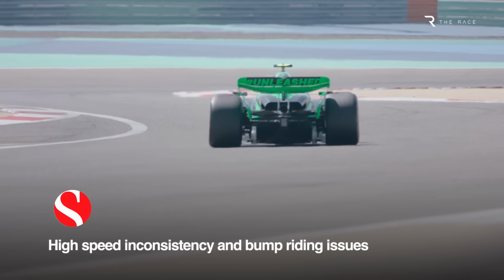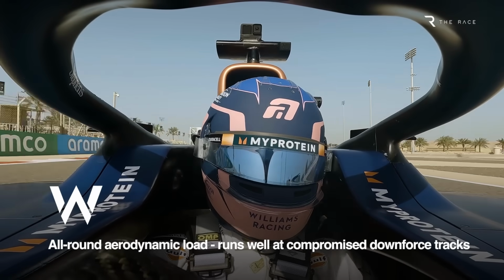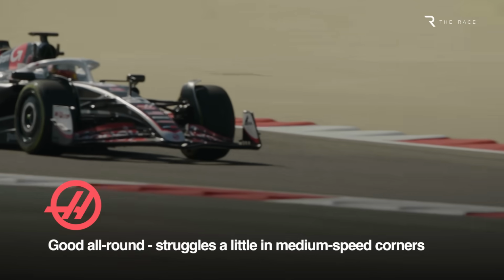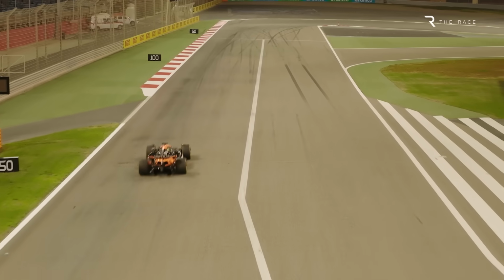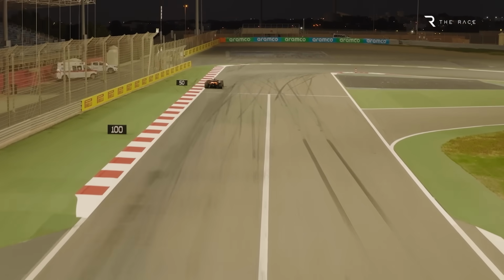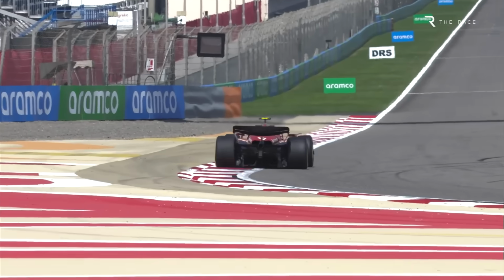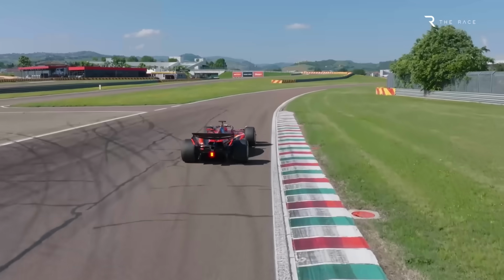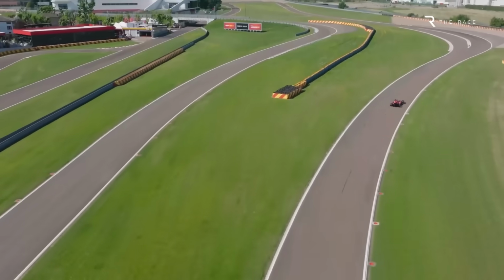Sauber struggles for consistency in the high speed and doesn't ride bumps well. Williams lacks for all-round aerodynamic load but can run well at compromised downforce tracks, while the Haas is a good, consistent all-round car, but one that now struggles a little in the medium-speed corners. The bottom line is that with these regulations there are always limitations to be hit. But bouncing is one of the most difficult ones to eliminate, and performance sapping. And that's why getting on top of it is essential for Ferrari's hopes of keeping pace with its rivals at the front, and being in a position to fight for the title next year.